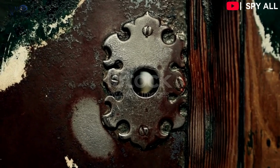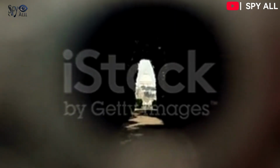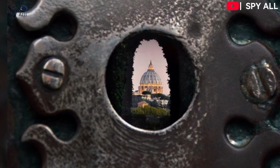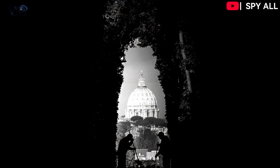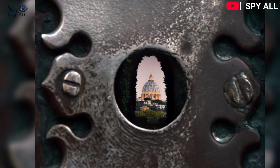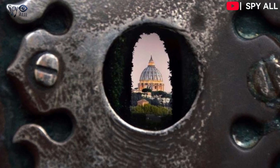1. The Aventine Keyhole. Hidden on Rome's Aventine Hill lies a small, unassuming keyhole in the door of the Priory of the Knights of Malta. At first glance, it seems insignificant, but when you peer through it, you're treated to a perfectly aligned, breathtaking view. A garden path framed by hedges, leading your eyes directly to the dome of St. Peter's Basilica in the distance. This optical marvel isn't an accident, it's a deliberate alignment that creates a magical blend of architecture, nature, and perspective.